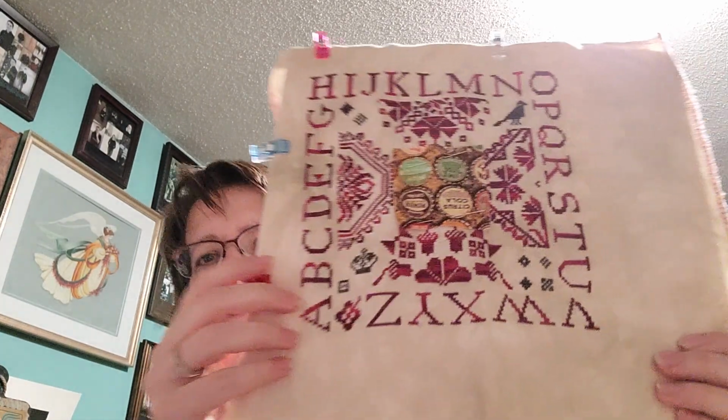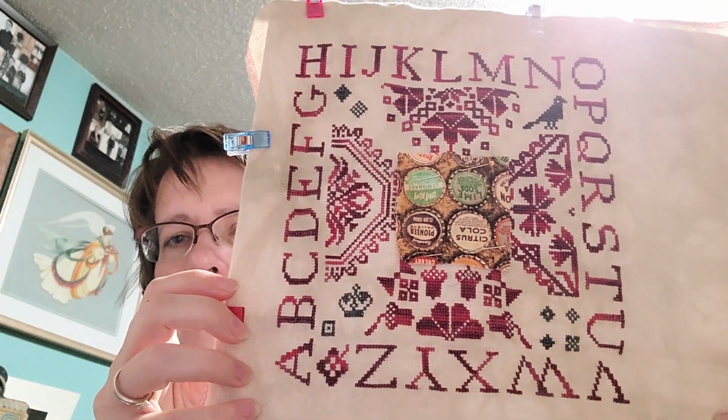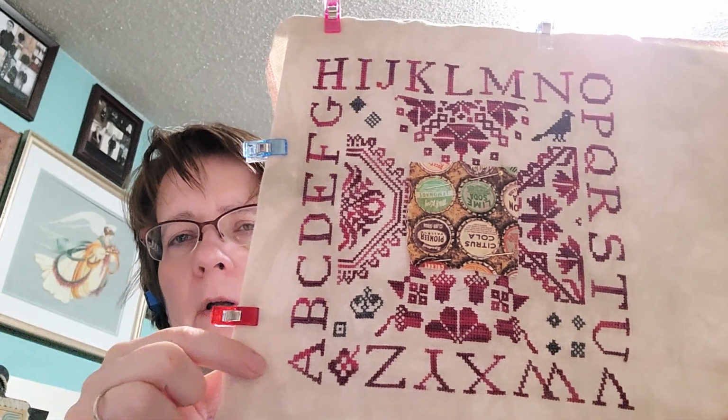So for March, my WIP goal, 5 days on Rosewood Manor. You know what? I didn't show my finish. Let me show my finish. I also have a finish. And it is this one. It's from the Gift of Stitching magazine. It's called Willie's Square number 7. I want to say it's June 2008. I'll definitely put it below.